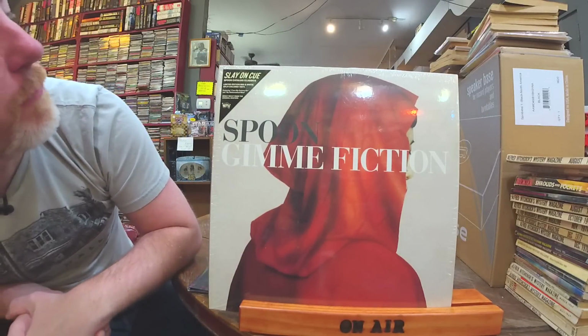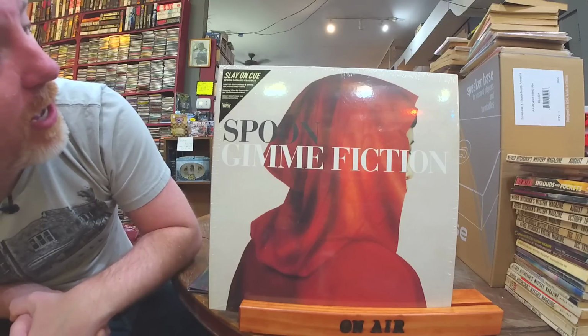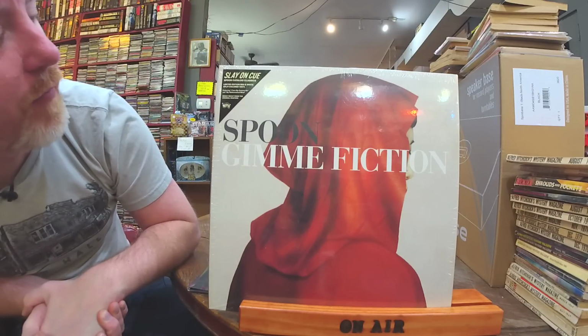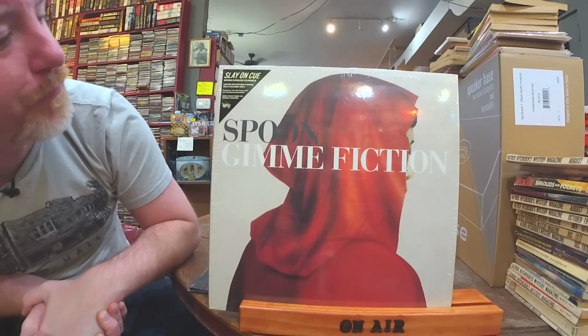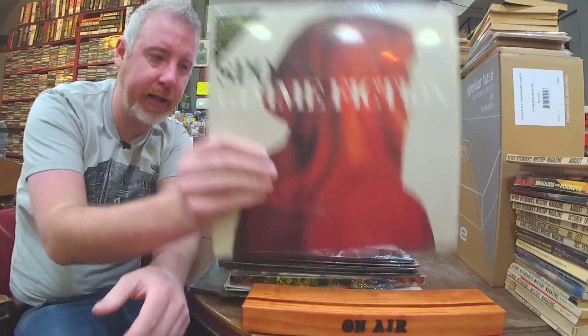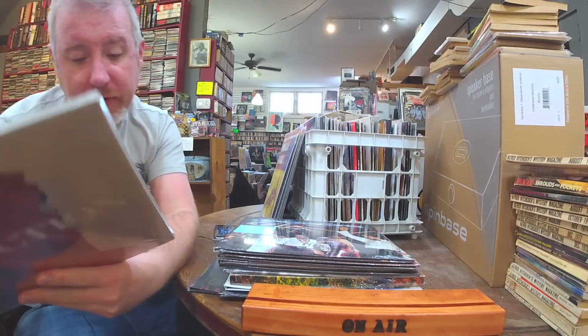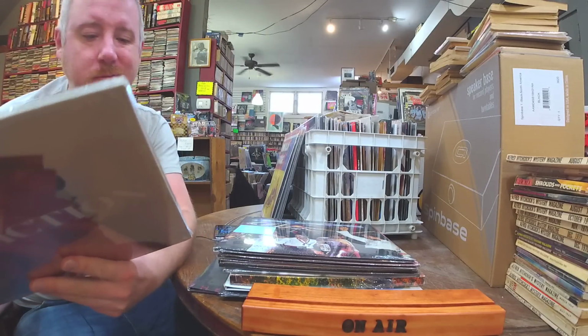Here's another one that's not a new release, but it is a new release. Spoon Gimme Fiction. This is the Catalog Classics limited edition red and white split colored vinyl. So this is a limited edition colored vinyl, newly recut from the original masters. So it is a new release, but it's not new music. I love Spoon, one of my favorites. It's probably an anniversary. It's from '05, so yeah.